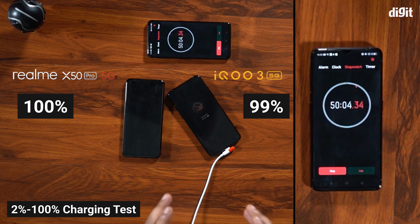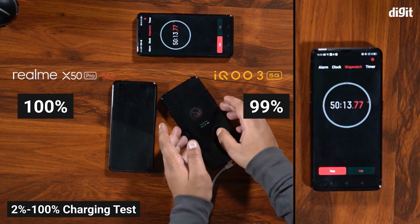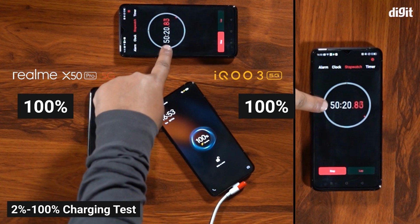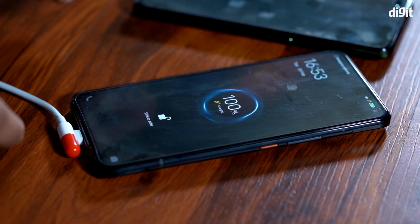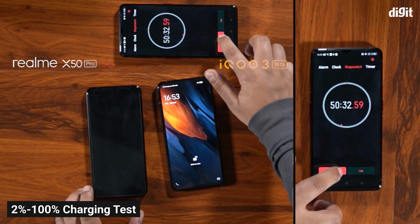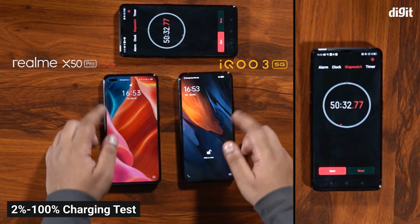So we have just entered the 50th minute mark in our battery charging test. The Realme X50 Pro is already at 100%. Now we're just waiting for the iQOO 3 to turn 100%, and it just did. So we just hit 100% on the iQOO 3, and it took around 50 minutes for the 4400 mAh battery to get topped up. We're going to unplug this charger and put a stop to our clock, and here are the results.